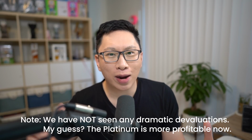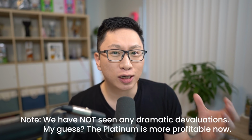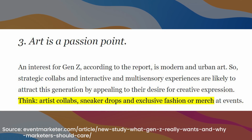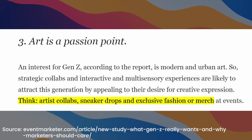They can't really just go out and make the multipliers different because that's more of a long-term product decision versus just marketing. My guess is that they're doing this in order to attract high-earning Gen Zs. Gen Z is focused on modern and urban art. Think artist collaborations, sneaker drops, and exclusive fashion or merch. Amex is checking off a lot of those things with this product. I'm 99% sure about this because all the Gen Z people I know talk in the same way.